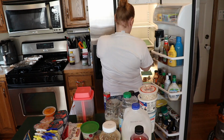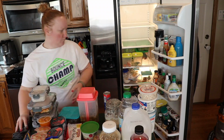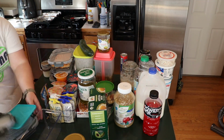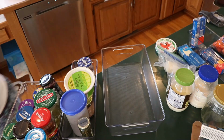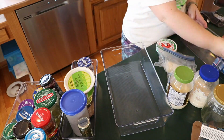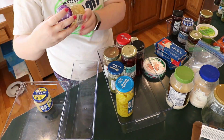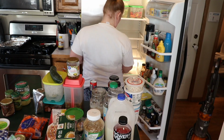So I got rid of quite a bit of leftovers that had gone bad, some fruits and veggies that we didn't get to in time. And then I like to take out all of my storage containers and kind of keep everything categorized, like a sandwich bin and a condiment bin. And it just makes it easier for me to get everything in and out of the fridge.